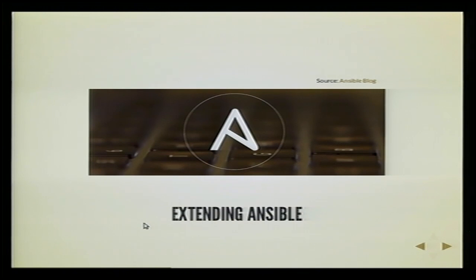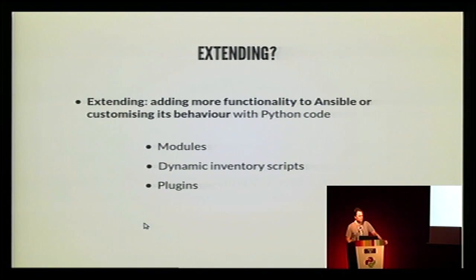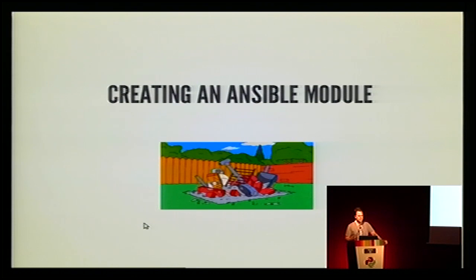Well, one way to hack Ansible is by embedding. Another way is extending Ansible. And by extending, I mean adding more functionality or customizing its behavior. Basically, it's done in three ways: creating modules, creating dynamic inventory scripts, and creating plugins. So let's start with creating an Ansible module.